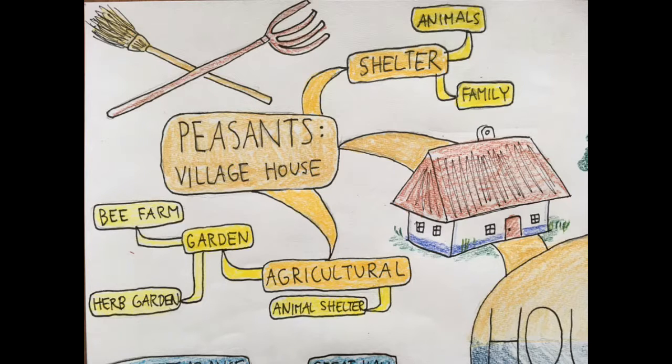Focusing our attention on the agricultural side, these village houses needed to be built for self-sufficient serfs and tenants. Two main features fulfilled this function: the garden and the animal shelters, each ideally settled right outside the house. In the garden, peasants kept bees for harvesting honey and herb gardens for picking herbs. The amount and type of herbs differed throughout Europe.